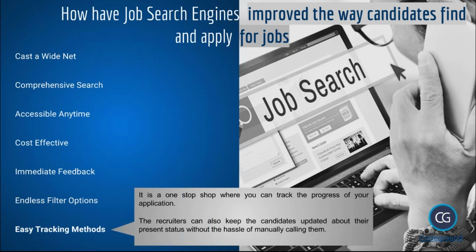Endless filter options. One of the biggest advantages the job search engines provide is that they give innumerable options to filter out the best for the candidates or for the recruiter. The candidate can put in filters to find out the job that he truly desires or wants. The network has eliminated the process of going through endless job opportunities which are not desirable by the candidates.